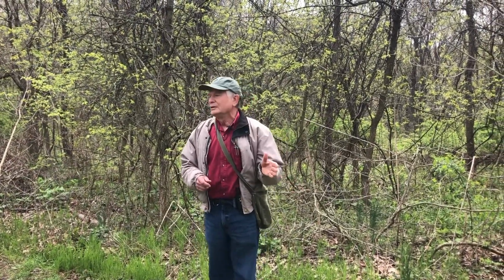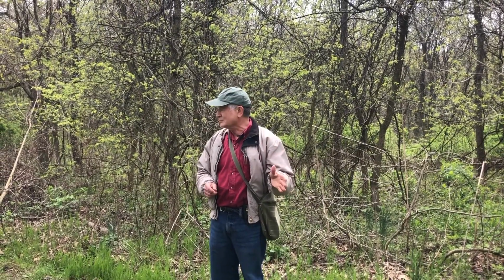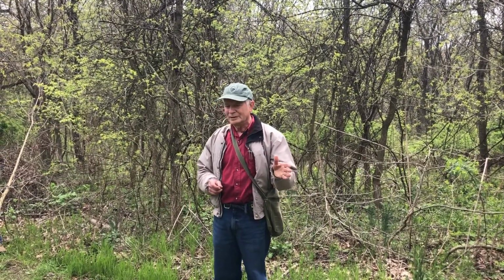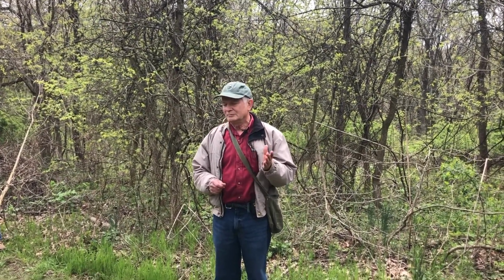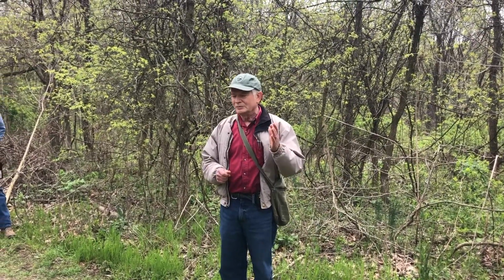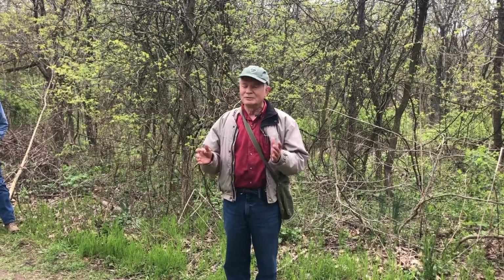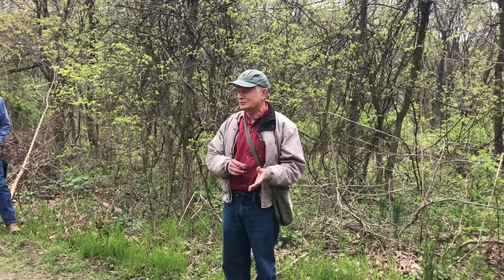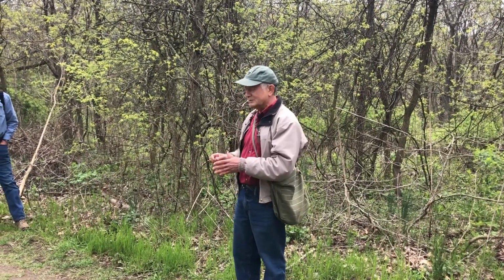Best records I have, the first white settlers here were Mary Smith and James Smith, 1893. And it's been occupied ever since. We had an orchard here until 1970. We sold it to someone who was going to maintain the orchard. Well, it was never maintained. It passed through five different owners between 1970 and 1993.